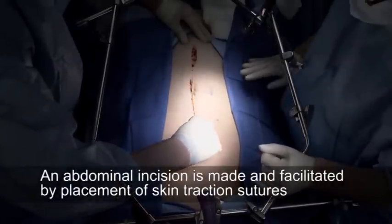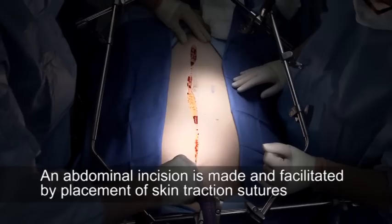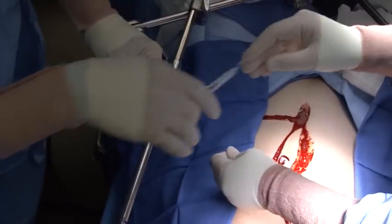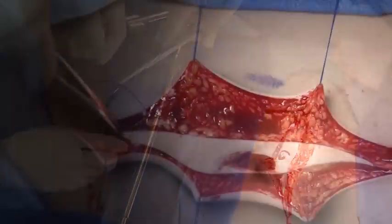Our abdominal incision is from xiphoid to pubis. Because of the prior laparoscopy, we'll resect the laparoscopic port site that's directly above the greater omentum.